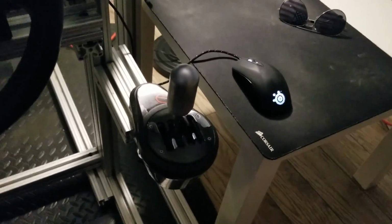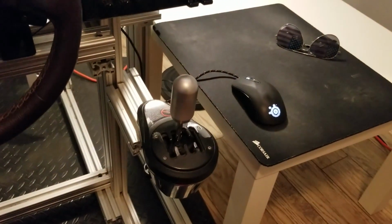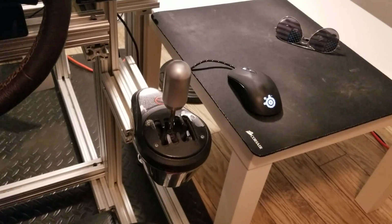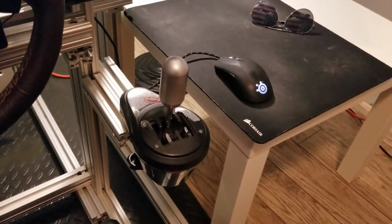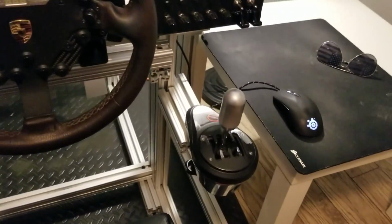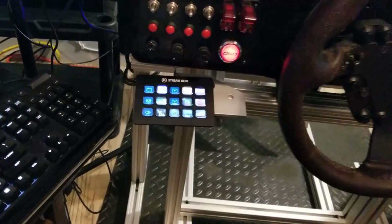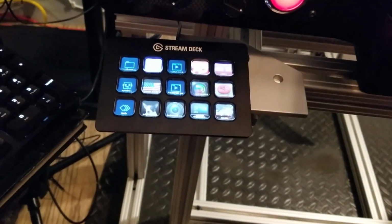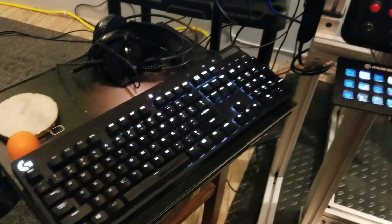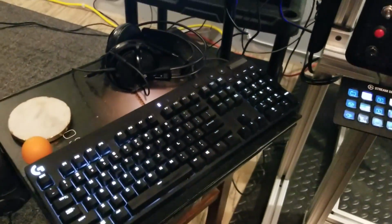This thing, I tell you what, maybe I can get some more light here. This shifter right here has absolutely gone through war. I've completely beaten this thing up and it's still ticking, still going strong. I put a custom knob on it so it gets a nicer, heavier feel. Stream Deck, this thing's amazing. If you guys are streamers out there, definitely invest in a Stream Deck. It makes your life so much easier. Just your normal G something mechanical keyboard, nothing fancy.